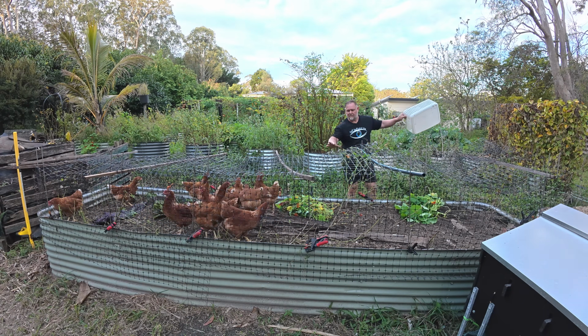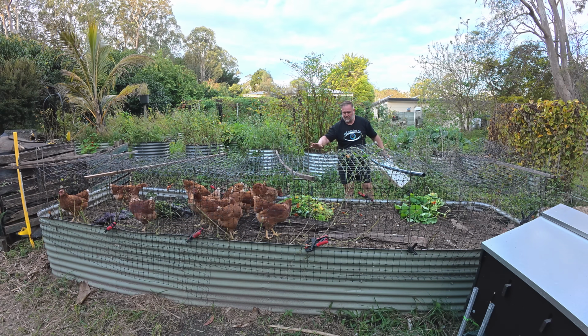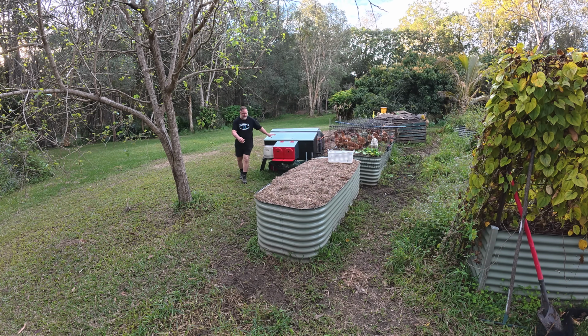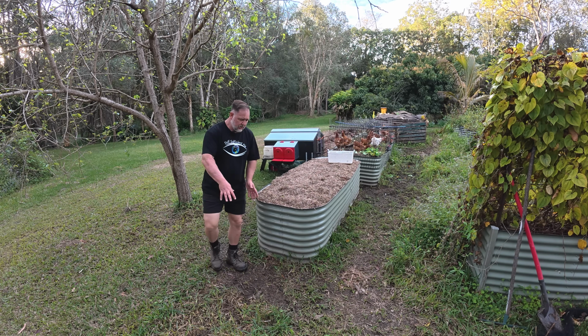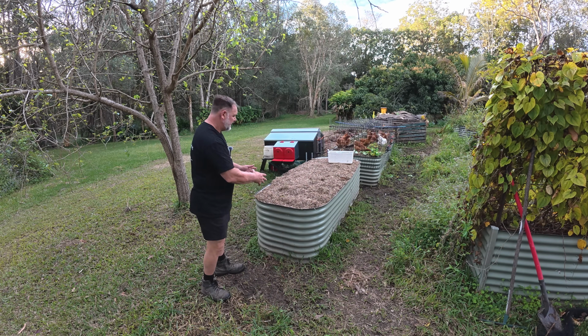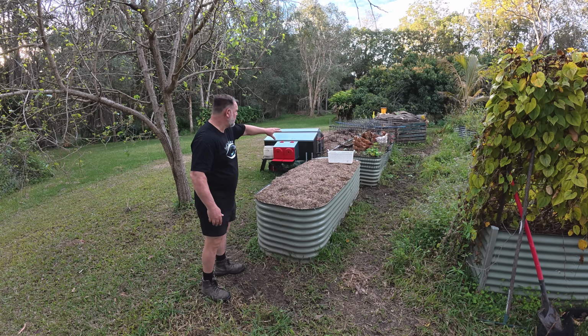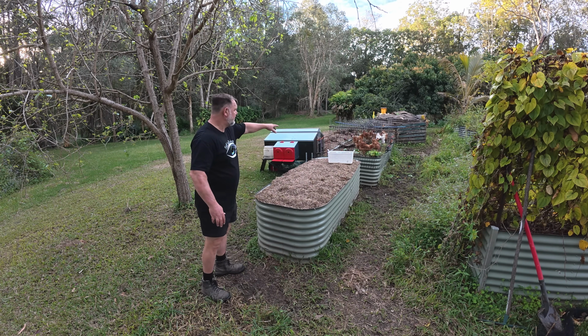They don't look like they're much interested in it at the moment, but believe me, this will all be devoured by lunchtime tomorrow. If you saw my other video, you'd know that I had this mobile chicken tractor here at the end of this bed. Initially I only had a few of the old hens, and I've recently got 12 new pullets. They're the Lehman Browns.